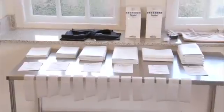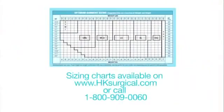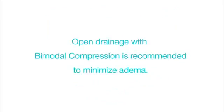Before the end of the liposuction procedure, you should cut plenty of tape and select the appropriate size and style of HK Surgical compression garment, HK Super Absorbent pads, and latex-free netting. A size chart is available to assist in garment selection. The use of open drainage with bimodal compression is recommended to minimize edema.